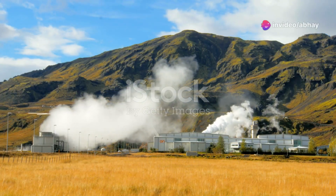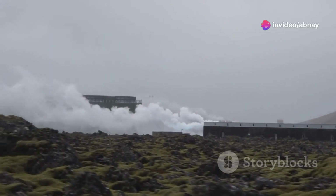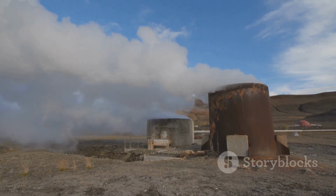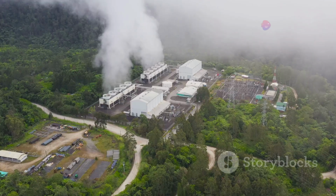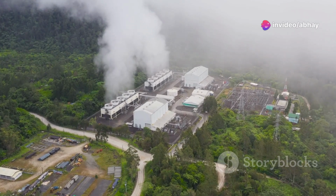Geothermal power plants might sound complicated, but they're actually quite simple. The steam from the geothermal wells spins large turbines. These turbines are connected to generators, which are like giant magnets that create electricity. Once the steam has done its job, it's cooled back down and injected back into the ground.